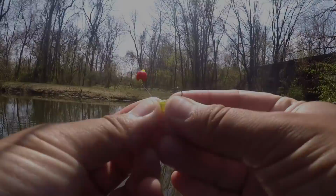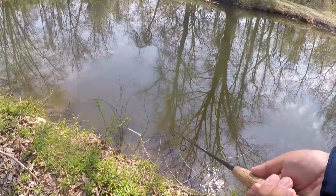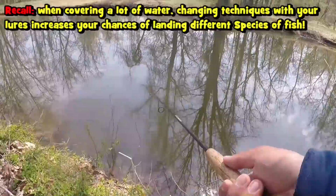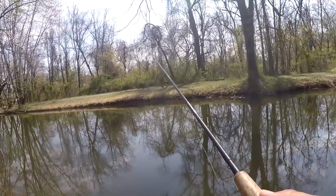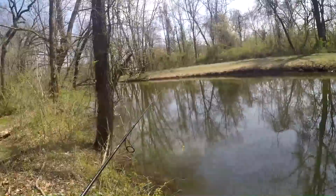Right, cast to the middle of the canal. Let it sink all the way down. Steady retrieve like an inline spinner. And if you don't want to do that, you can also just cast very close by, let it sink all the way down, and then just jig it, just like you would jig any other soft plastic. Very, very versatile lure, huh? All right, now let's walk around and find some fish here in the canal.